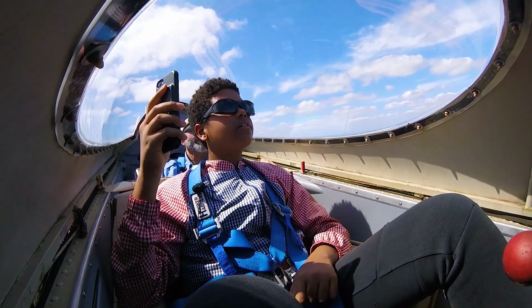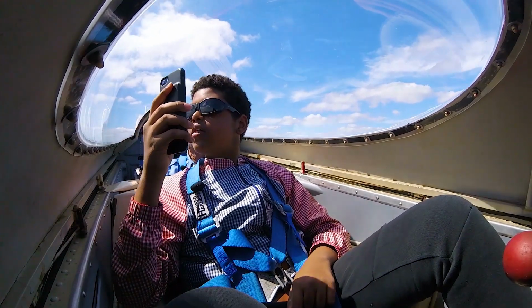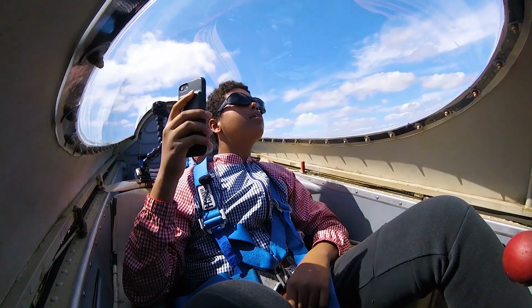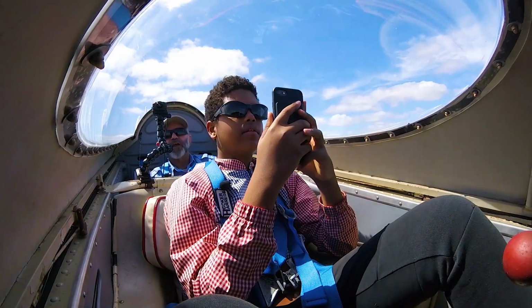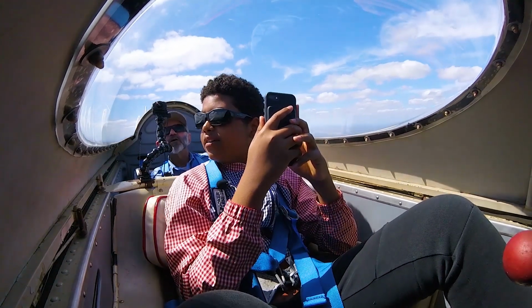Okay, so right ahead of the tow plane, underneath the tow plane, is the Channel 6 television antenna. Off the left side of the glider, there's a big tower there. That's the Channel 6 tower, which is 1,900 feet up in the air.